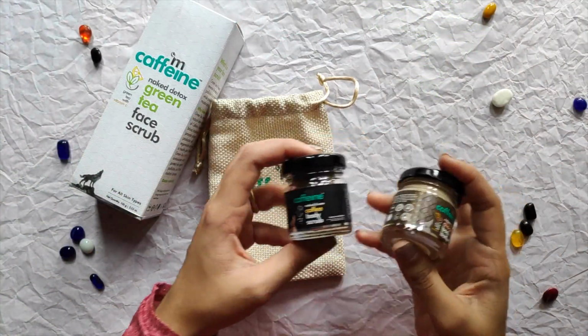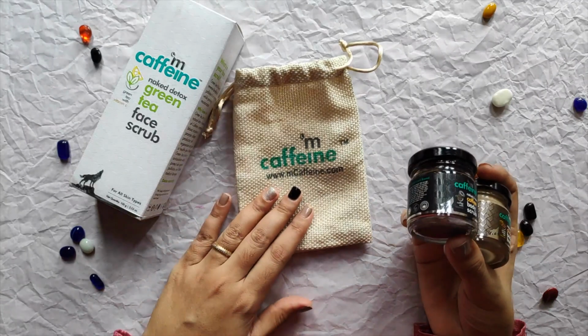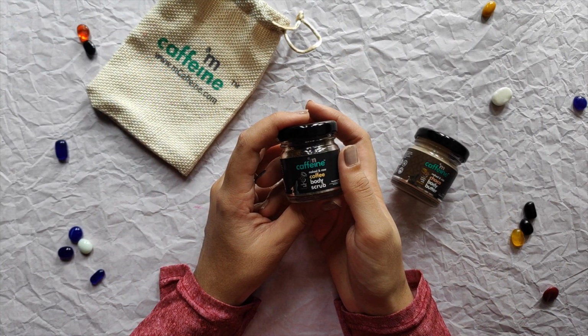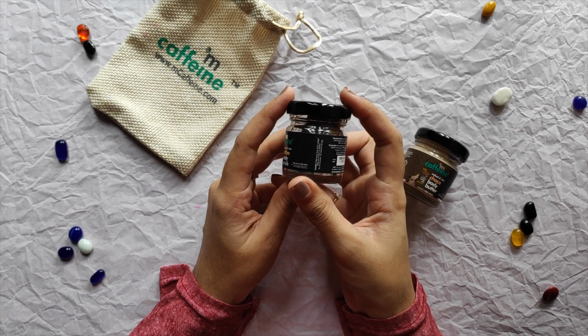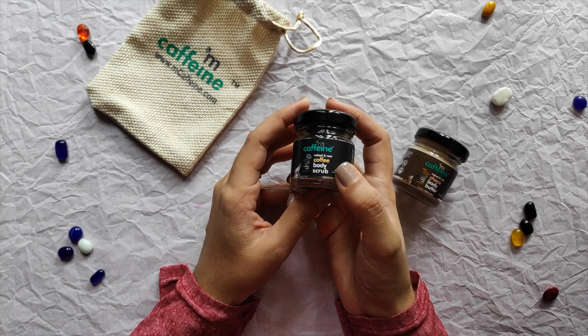So I got these two glass jars which are absolutely cute inside this jute bag which has Mcaffeine written on it. One of these is Naked and Raw Coffee Body Scrub. It has 20 gram of product quantity. This has been made from Arabica coffee with cold pressed coconut oil.